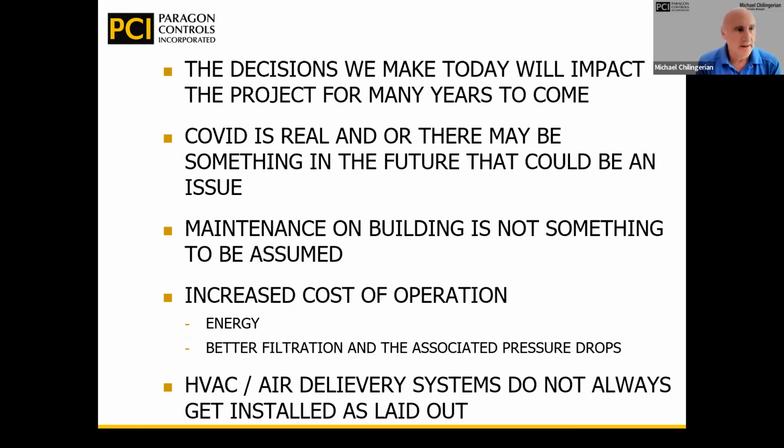Maintenance on your building. Maintenance is not something to be assumed. I've been to many an air handler where the filters look like they haven't been changed in years. They're so loaded up, they're ripped through, and the air that's supposed to be filtered is not filtered. So maintaining a building so that it works correctly as it was designed, these are important situations.